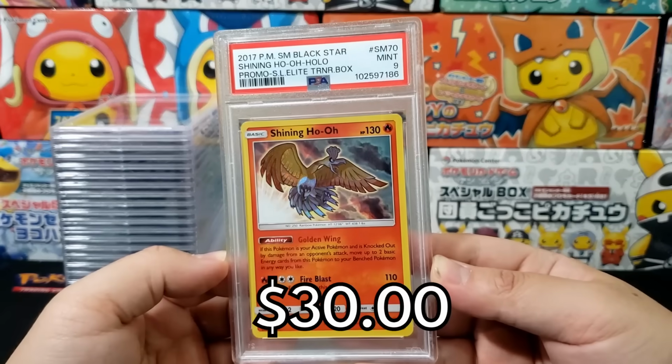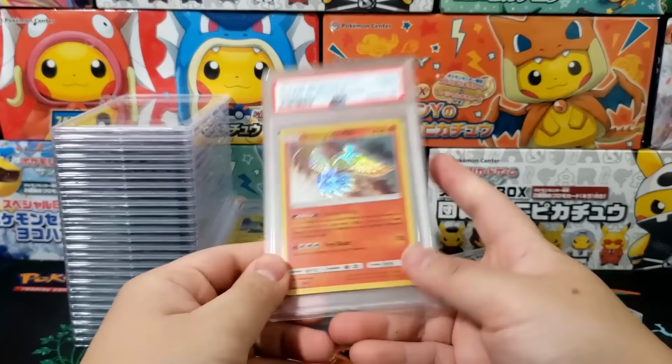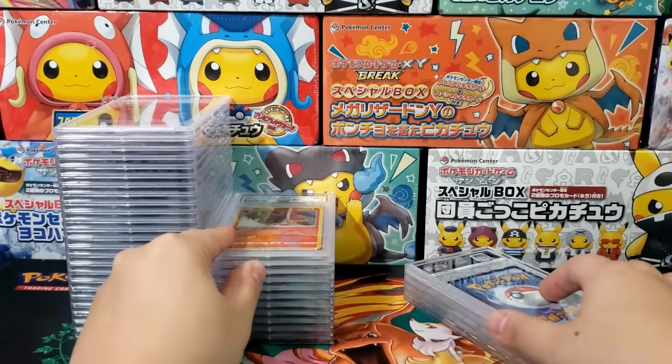Ho-Oh from the Elite Trainer Box. Hard one to get in a PSA 10. So, yeah, these are common 9s. So, that's okay. It is what it is.